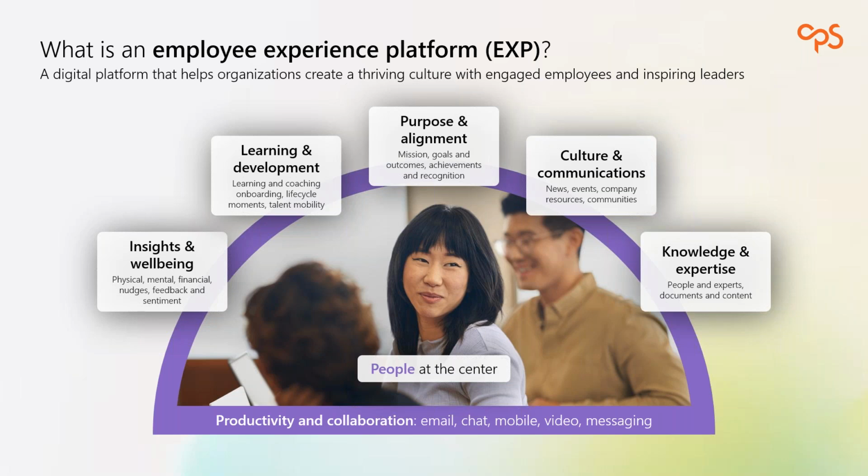And not be burnt out at work. So we have a tool called Viva Insights to help with that. I want to learn and develop my skills. I want to be onboarded properly to an organization. We have a tool called Viva Learning for that, which again is in the Viva suite.